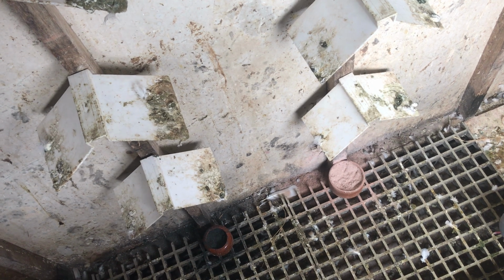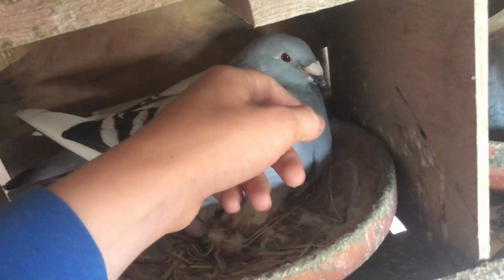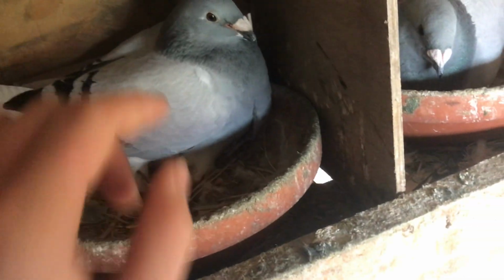Now, come on back under mummy. Now, mummy, let the wee one get in. Go on, go on in there. There you go. Now you sit back on there, mummy. That's alright. You're a nice wee hen, so you are. Nice white flights. Hopefully you bring the white flights over.